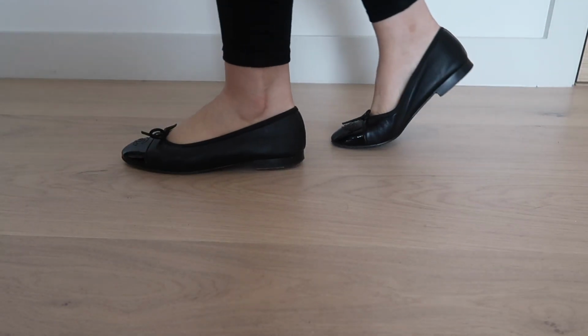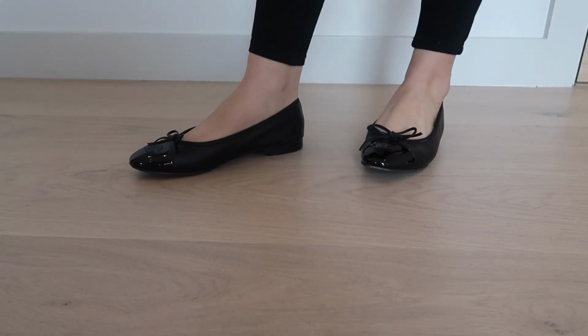They are great because they are soft leather, so it stretches and molds to your foot. They are initially a bit uncomfortable because they can be quite tight and stiff, although they do open up and give way and become really comfortable after wearing them for a while. I absolutely love both pairs of shoes, and if you are considering purchasing them, I would definitely recommend it.